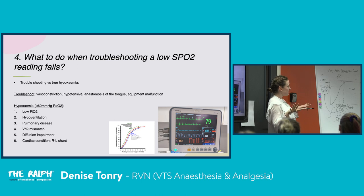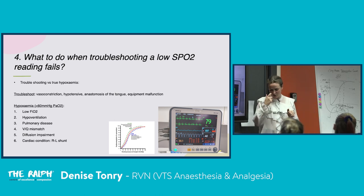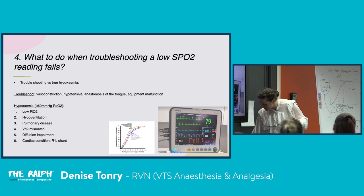I could talk all day about this graph, so I'm trying not to get too intense. If you have any questions after, you can ask me. But for the estimate, what we're trying to say here about troubleshooting an SpO2, this is generally where our minds are at when we're thinking about what this patient is doing with hypoxemia. I had an interesting case last week that had real hypoxemia.